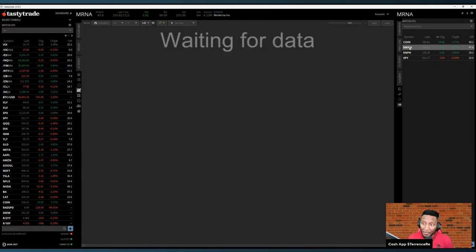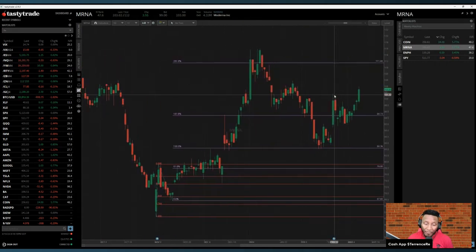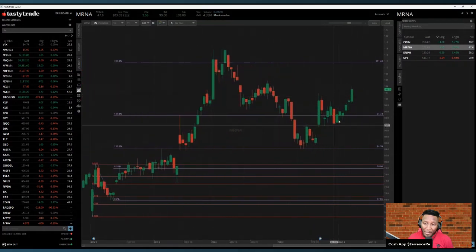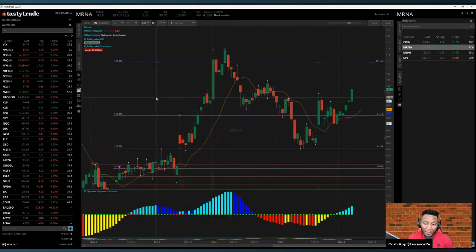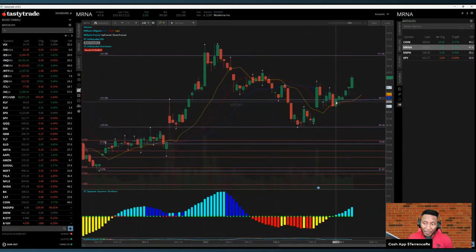Moderna. This one popped up on my list. This is a new one that I'm adding. It showed up on a scan that I have. See it coming up right here out of this little range. If I put my indicators on, you'll see that it kind of chopped right here with these moving averages and then broke out of this range. Took this high out. So my stop, if I was buying this stock, would be somewhere back here.